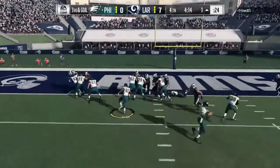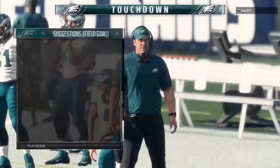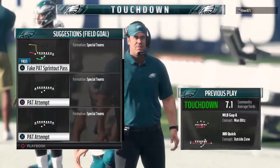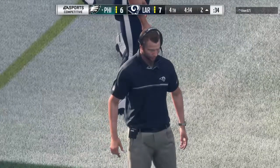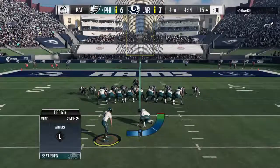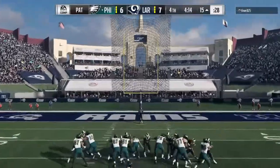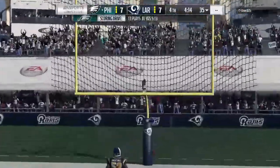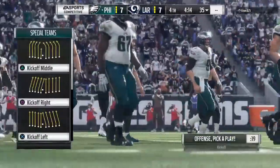They're looking at a third and goal here. And he's in for an Eagles touchdown. Torrey Smith taking it in. And the Eagles are within an extra point of tying this thing up. And an important one that is, as we are tied now early in this fourth quarter.